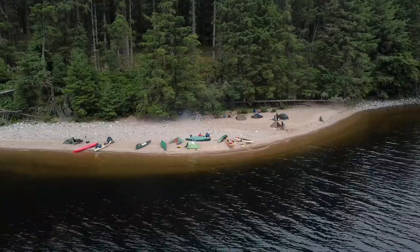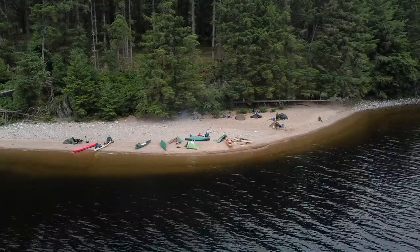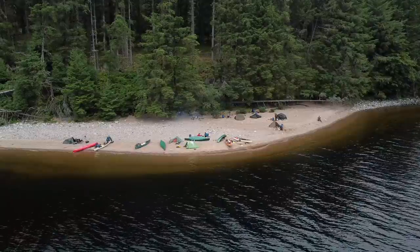But yeah, last night we had a really good night, just sat by the campfire, catching up, having a good laugh. And we called it a night around about 10:30, 11 o'clock. We're all pretty tired from paddling all day, and thankfully I managed to get a good night's sleep last night. So yeah, feeling pretty fresh this morning.